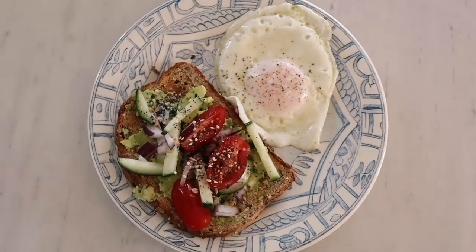Avocado toast with tomatoes, red onions, and cucumber, and then Ben threw an egg on there. It's good.